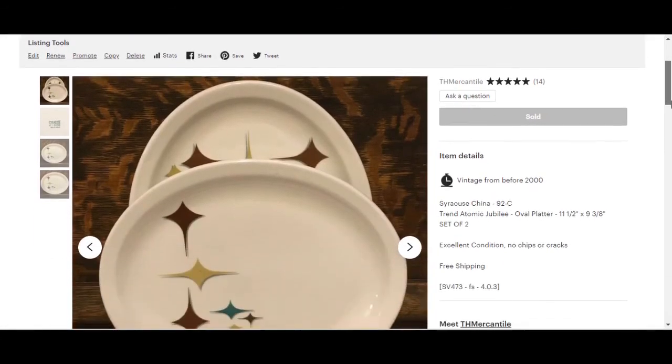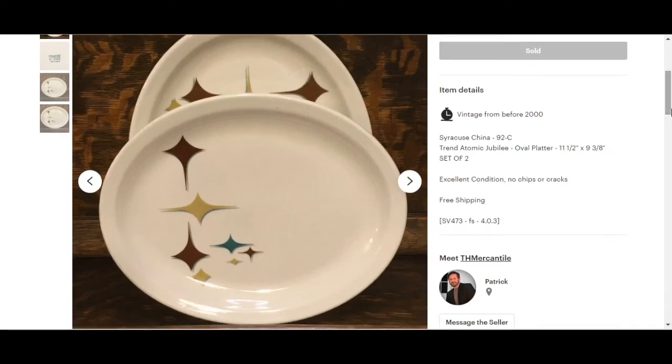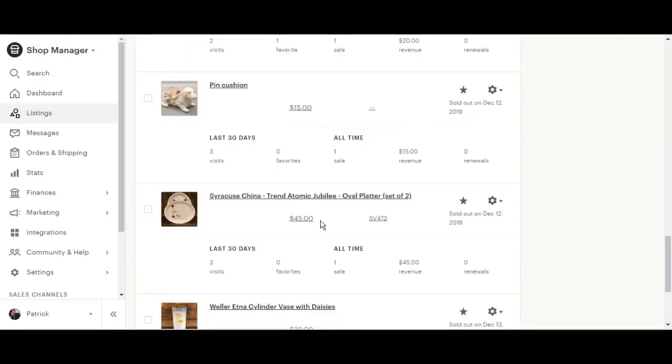The next one was one of those hindsight's 20/20. I probably could have listed these for more. I have no problem with the margin and the markup that I got. I had $2 into these. I did these in a haul video, and when I came home and researched them and realized that they were particularly valuable, there had been a third one that I went back to try and pick up, but somebody else had already gotten that one. So I only had the two. I had a grand total of $2 into it, and ended up selling these for $45 plus shipping.